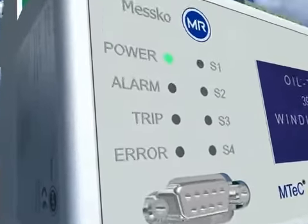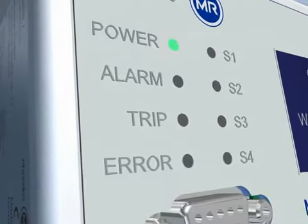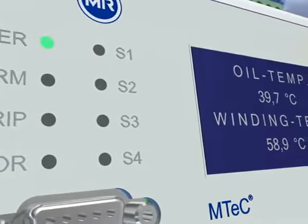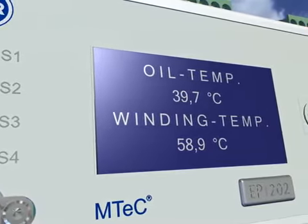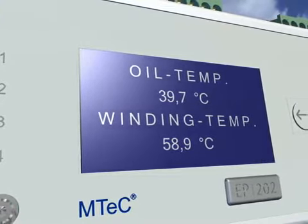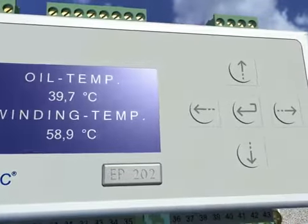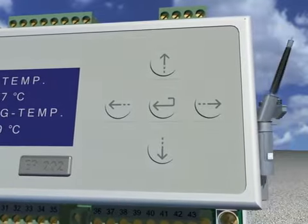The most important functions on the device, such as power, alarm, trip, error, and the operational state of the individual fan groups can be seen at a glance on the LEDs. The well-organized central display indicates all device information for operation and programming of the MTech system for each menu item. Navigation through the individual menu is child's play using the cursor keys to the right of the central display. You are guided intuitively through the individual function areas.